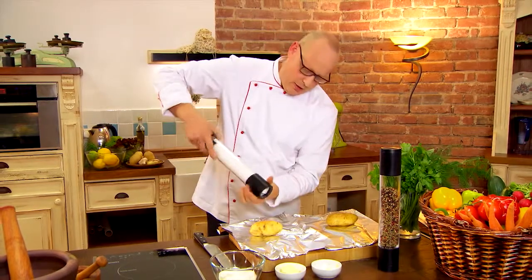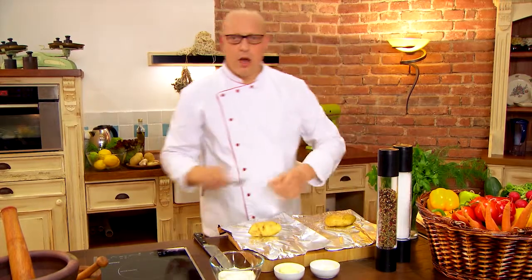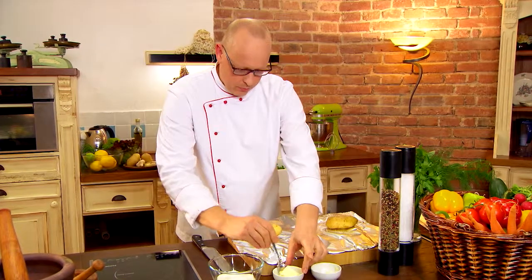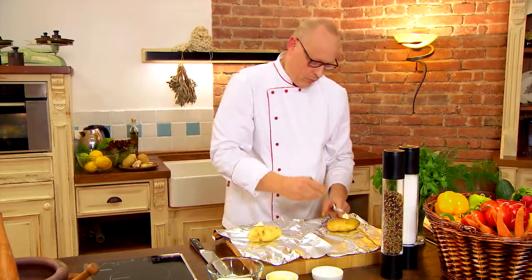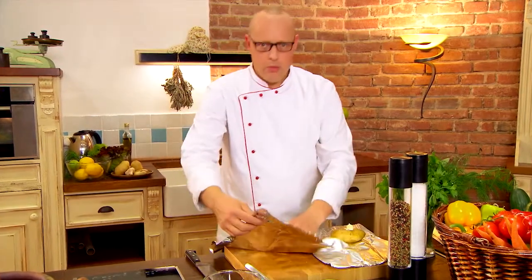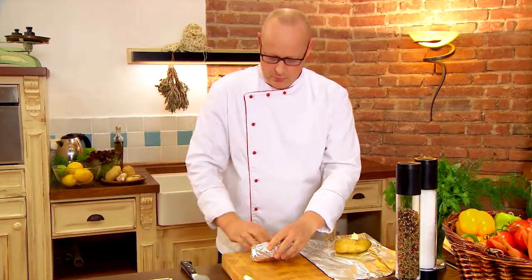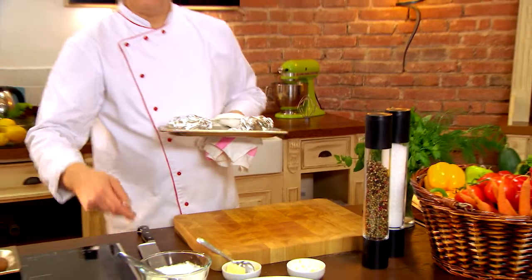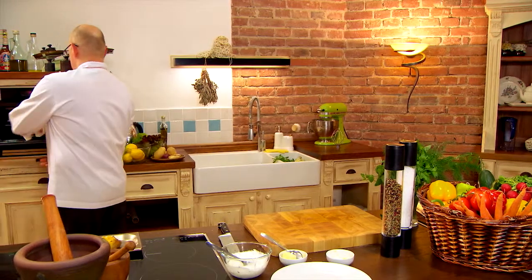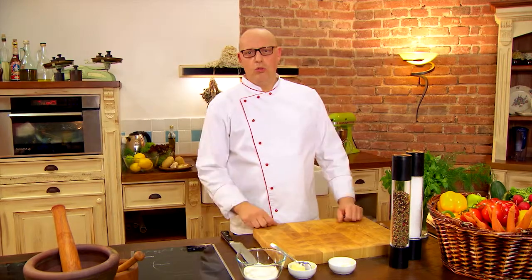Add a little bit of salt, add some butter, wrap them up tight and bake for an hour to an hour and a half at 150 degrees. While the potatoes are baking, we can prepare the yogurt and mint dressing.